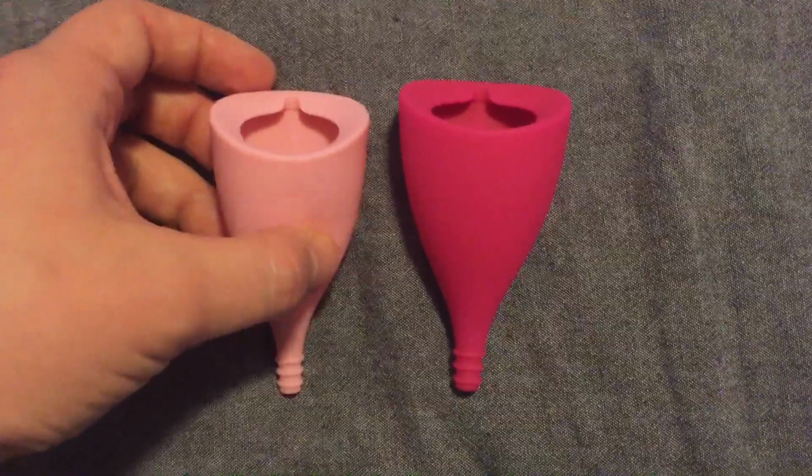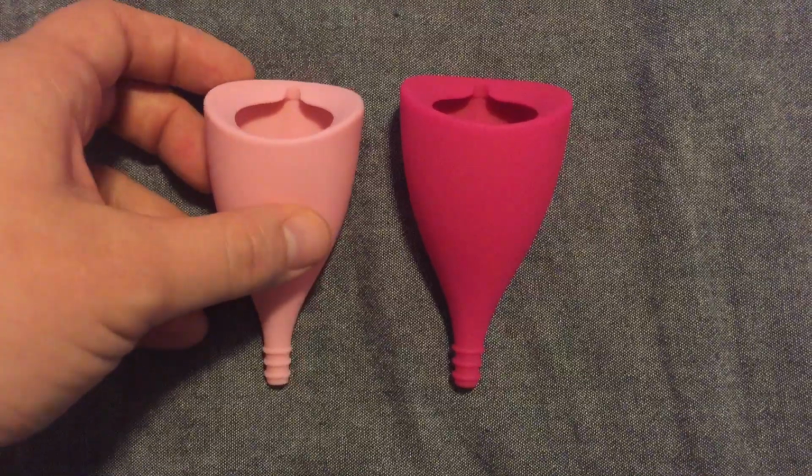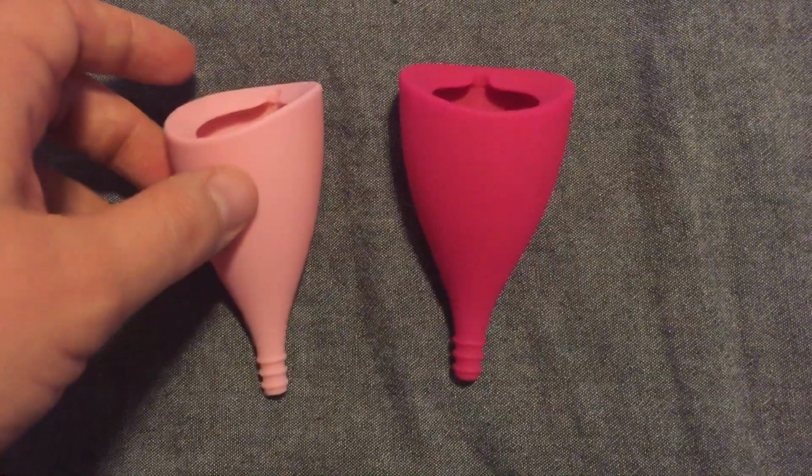I think that's everything. I love these. I think they're a really fantastic menstrual cup option for those with a high cervix. They're high quality silicone, and they've really lasted me. I've had them for several months and used each of these through at least two cycles.